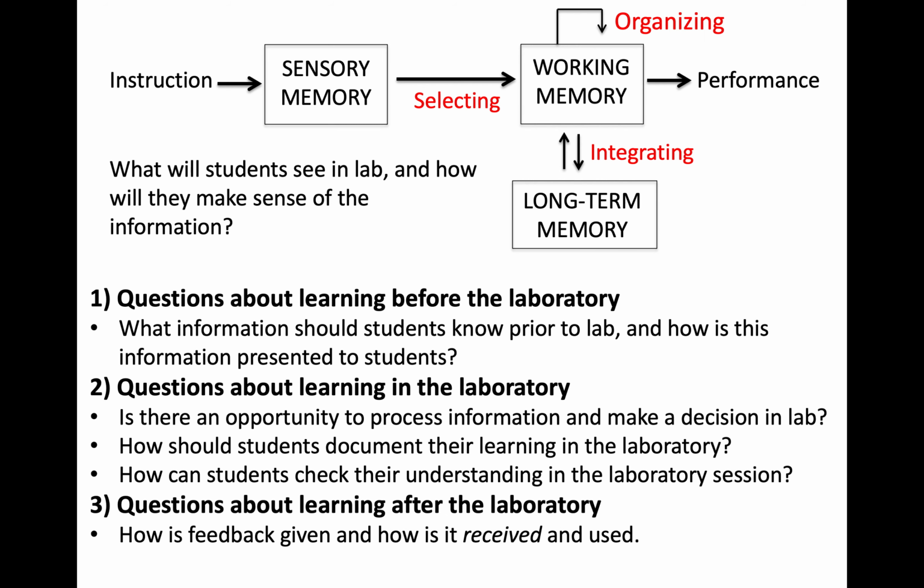And then afterwards, how are they going to get feedback on whether they were successful or not? Are they ready to receive that feedback? And what are they supposed to do with it? Is it just a score, or is it something that they're going to act on? These are questions that I think are important for all labs, but I really learned a lot about all of these as well by looking closely at how students perceive our PhET simulations and what happens when we put those into a laboratory environment.